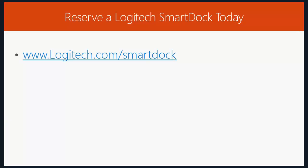So the way it works is that we work with distribution partners, and they take the Surface Pro and load the SRS software onto the system, and then they bundle it together with the SmartDock, and then they provide a single part number to the reseller who can then provide it to the end user. And we're also working with those distribution partners to create unique bundles. Like I said, like the huddle room, starting around the $2,000 area, extending up to the large room around $3,000.